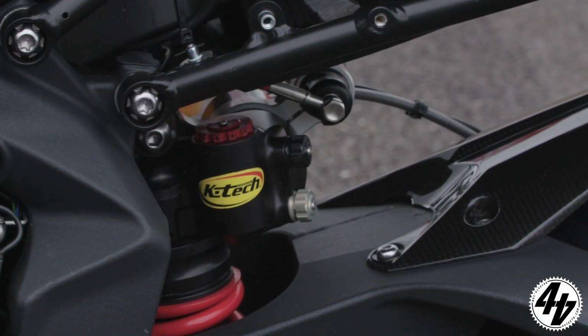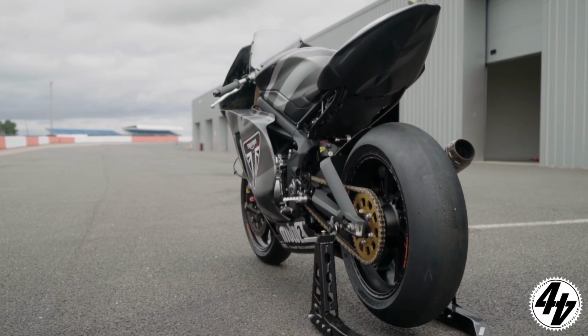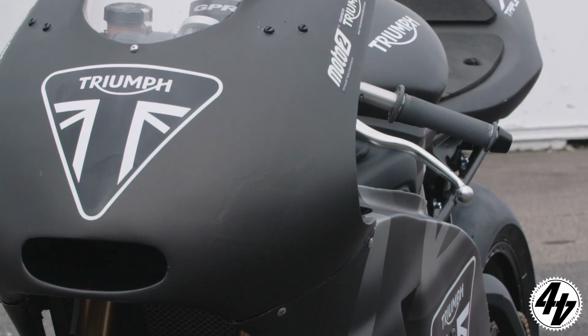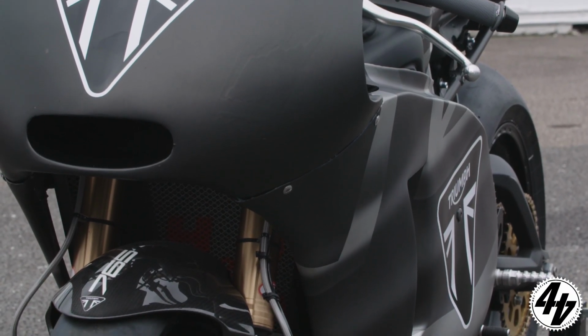Of course it was going to feel good, but when you've got Moto2 slicks, the tyres that these boys are running, or supposed to be running at the weekend, there's lashings of grip. You really have to be a bit of a weapon to crash this bike, unless you made a massive mistake. In terms of outright grip, there's so much of it.